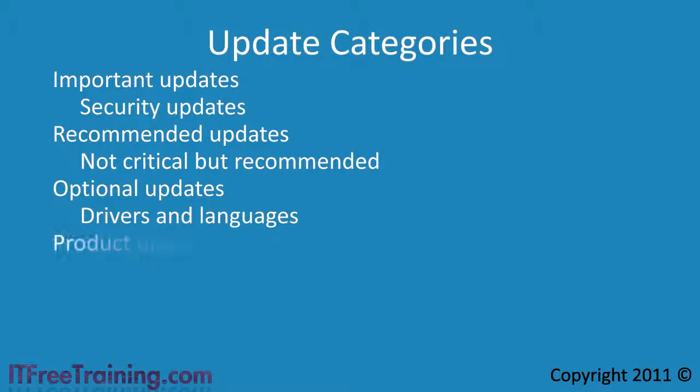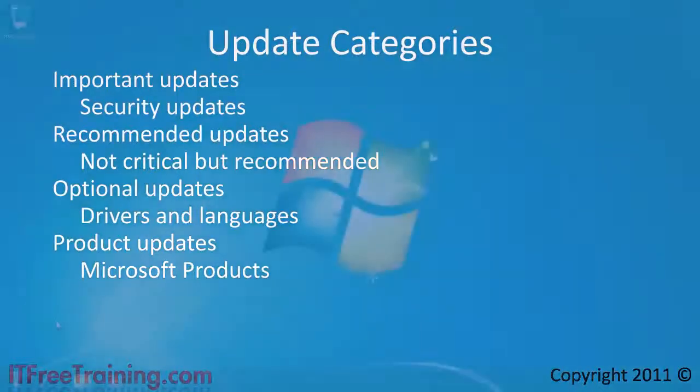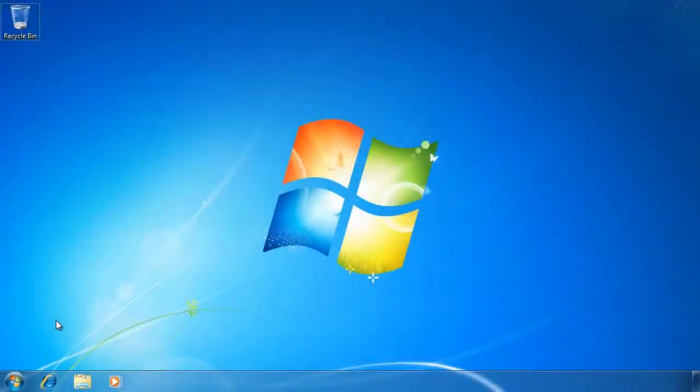The last category is product updates. Product updates, of course, means Microsoft products updates. If you are running any Microsoft products, updates for these products may be available in Windows Update. Let's take a look at how to configure Windows Update on Windows 7.